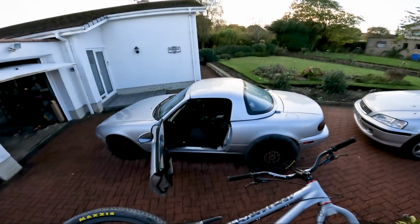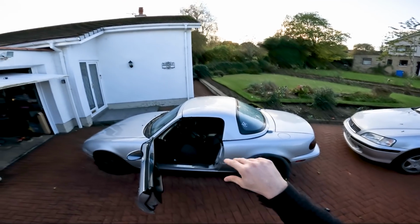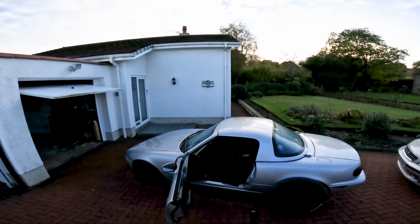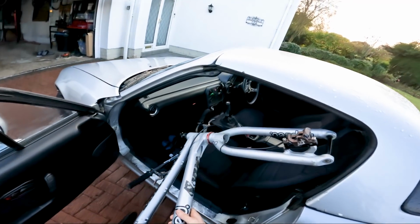So rather than do a really long intro like I often do, let's just get straight outside and get straight to some street riding. Right, I don't have a van, so I've got to fit this bike on my Mazda. Now I do have a suck-on bike rack which fits this. However, this bike is small enough I can get this on the inside. I just have to be really careful. I don't want to damage anything. I have to thread the needle a little bit.